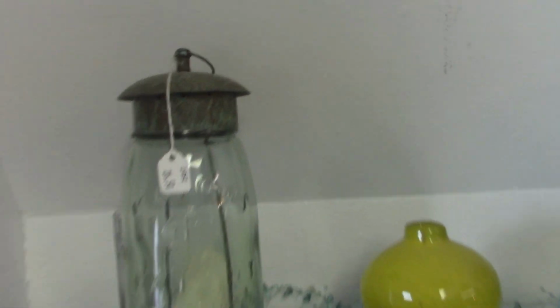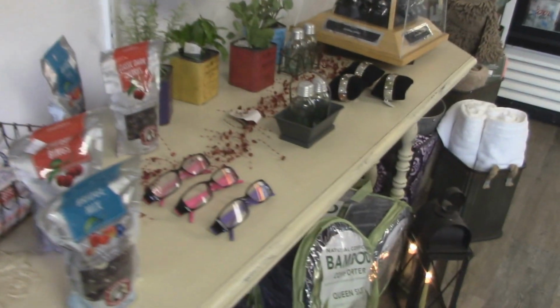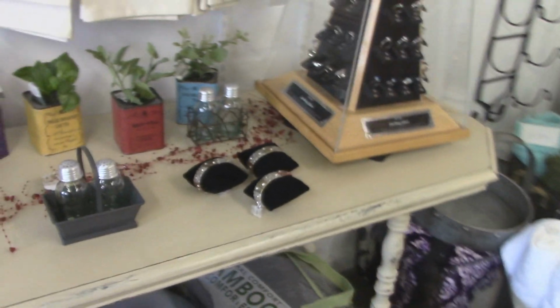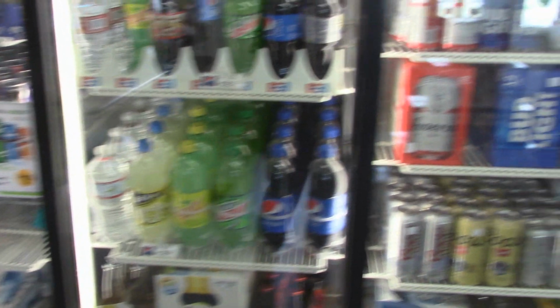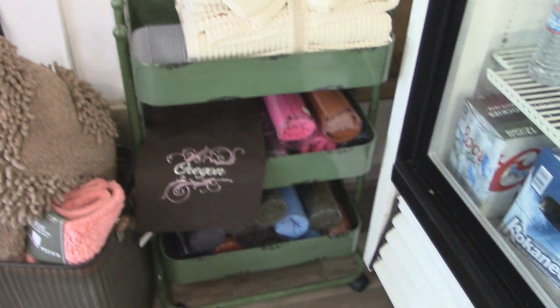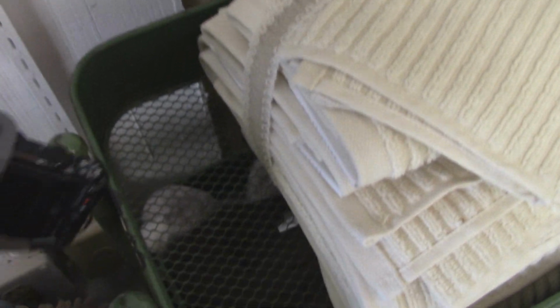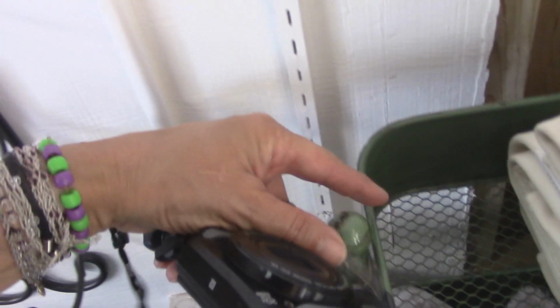Oh, that's cute. Neato. Got some cute stuff here. I like that old cart. Very cute. Oh, it looks like it's for sale too. Not that we've got anywhere to put something like that, but it's cute to look at. $69, not bad.